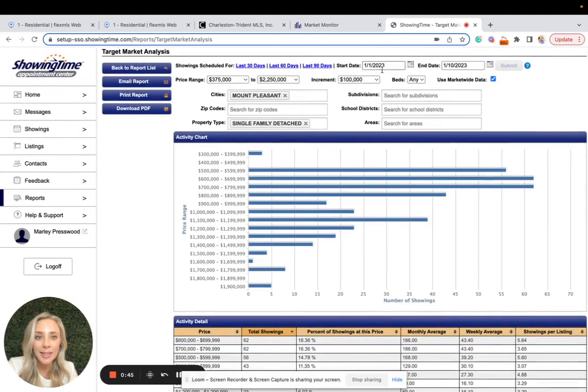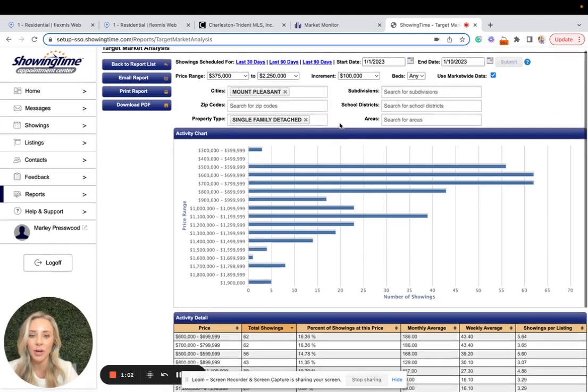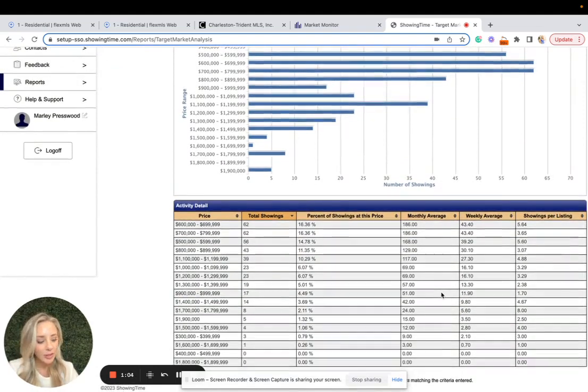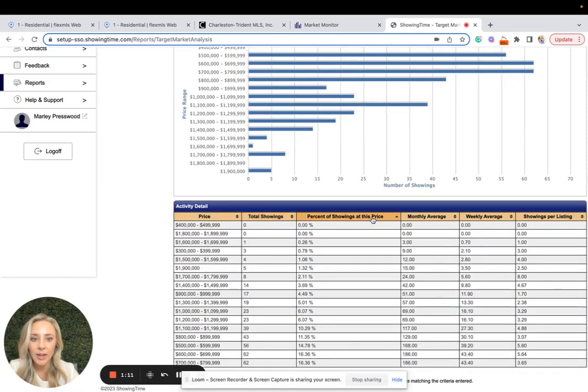This is between the last 10 days, so 1/1 to 1/10. And we went up to 2.25 million. We do have homes that are a little bit above that, but our average is about $1 million. Based off of this, we've had 379 showings in the last 10 days. And right here, you can see which one had the most market share. The sweet spot has been between 600 and 800,000.